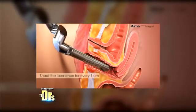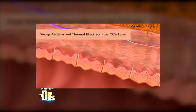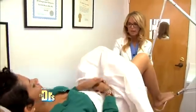1, 2. So what the laser does is help to increase blood flow and change the nature of the collagen in the wall of the vagina. You did great. I expect to see continuation of her improvement in continence, as well as improved vaginal sensation, vaginal lubrication, vaginal tightening, and pleasure during sex.